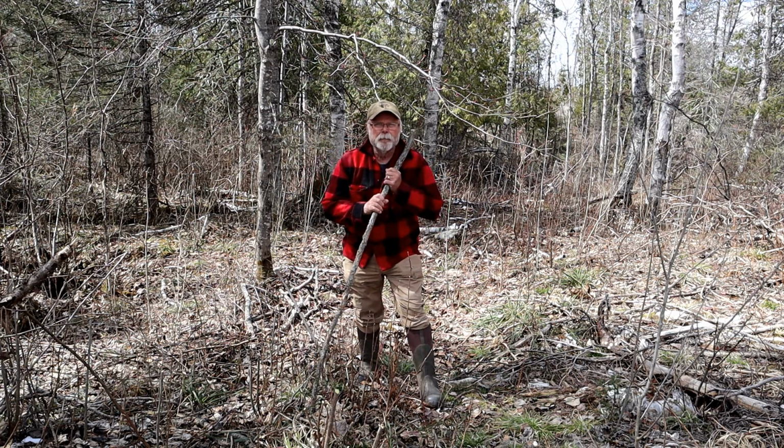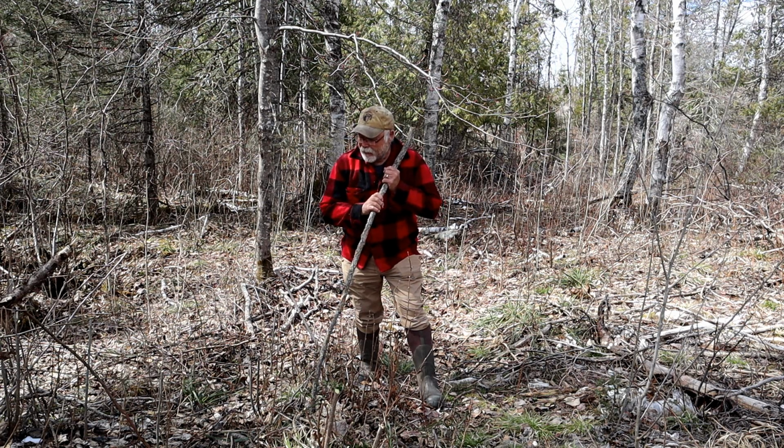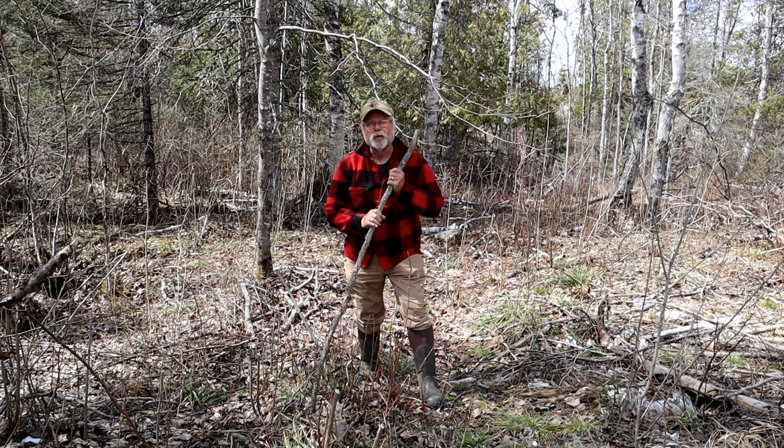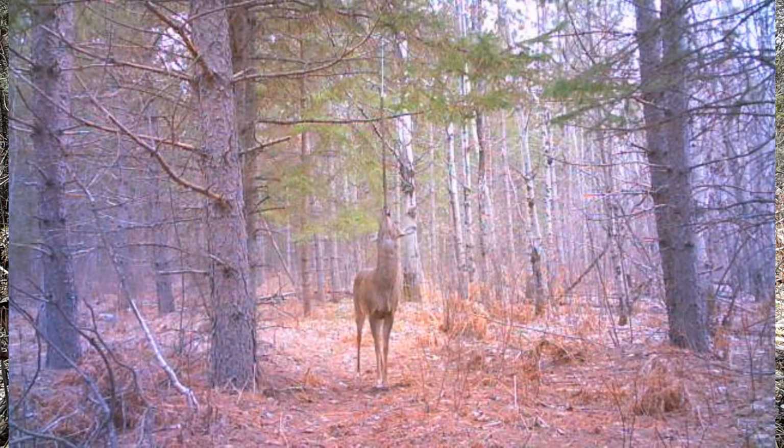I'm going to be putting up a licking stick today. I've done a little bit of research on this and found some really interesting things. The most interesting research I did is that I tried this out at a trail that goes past my house. Put one of these up, and within 2 days I had 2 different bucks that were at it and using it like it's intended for.